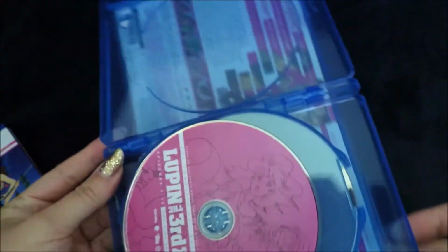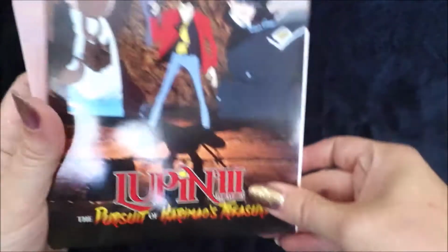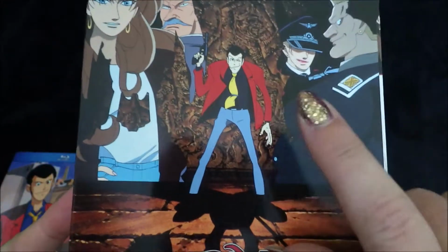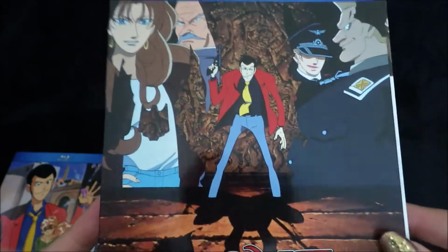I'm a Lupin collecting fiend. So let me get this back together, and then I have some more quick Lupin stuff that I got. I promise they won't take up too much time, but I'll go into watching these in more detail in the next haul. I have finally picked up Lupin, The Pursuit of Harimao's Treasure, Blu-ray edition. I remember this cover being on the Laserdisc, so it's nice to see them bring that back.